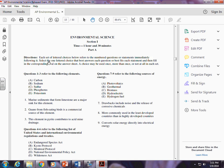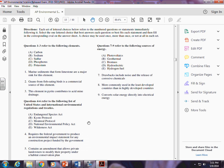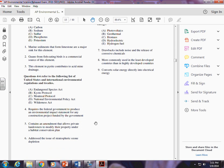You guys did pretty well on 7 through 9. They gave you some laws. Number 5 was the most missed. It contains an amendment that allows private landowners to modify their property under a habitat conservation plan. So a habitat conservation plan is part of the Endangered Species Act, and it's part of what's called an incidental take permit. Basically, if you own land that has an endangered species, you would have to get an incidental take permit in order to develop that land, use it for whatever you're planning on using it for, as long as it doesn't make the last of those species go extinct. So a habitat conservation plan is under the Endangered Species Act.